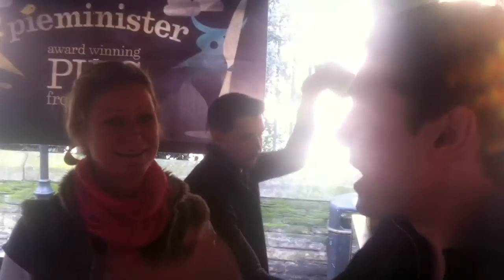It reminds me of when I lived in Spain. Yes, it's Spain in a pie, that's what it is. Spain in a pie. Thank you so much for your time. Pleasure meeting you. So if you're ever in Borough Market, come down to Pieminister and grab yourself a pie.